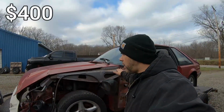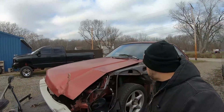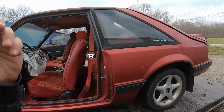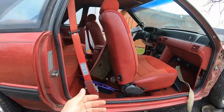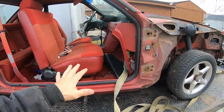So, I picked the car up for like 400 bucks. And it sat on Facebook for a number of months, to be honest with you. Nobody ever really came and bought it. It had some nice taillights in it. Nonetheless, it's just a good parts car. And it's something that I'm gonna make sure we try our best to get every piece and every bolt out of it that's salvageable for the most part.